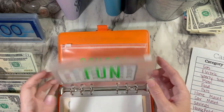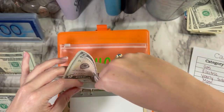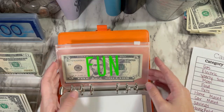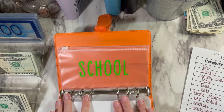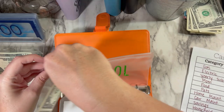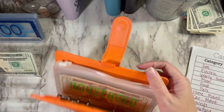Fun is getting a 5. I'm hoping there's a good movie out while I'm off for Christmas break that I can go see. My mom usually will pay for it because she gets a discount on the Cinemark app, and then I just give her money. And then school is getting the last 3. And that is it for my low priority.